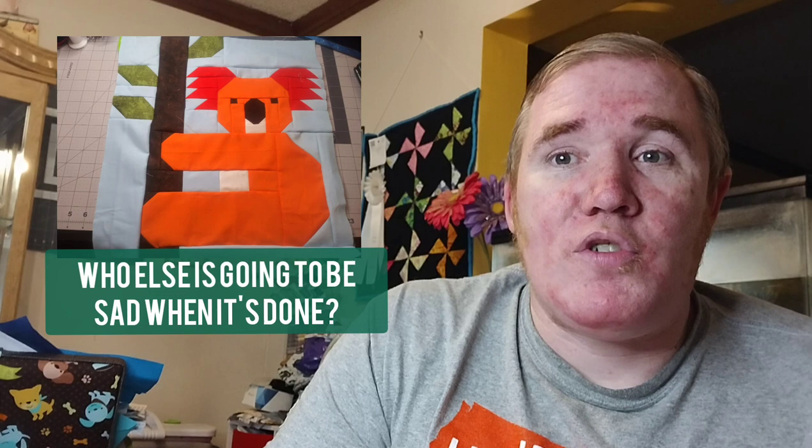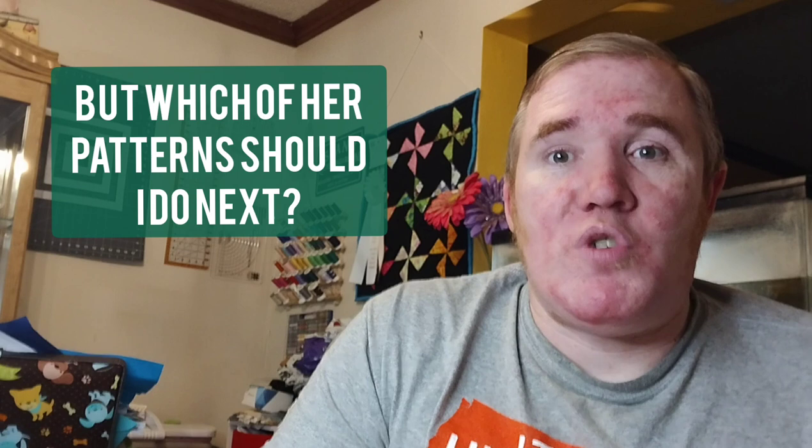We're getting close to the end of the koala quilt, and this was my first Elizabeth Hartman pattern, but it won't be my last. And I want to do another one because a lot of people have been asking me, are you going to do another one? And the answer is a resounding yes. But I'm not quite sure which one to do. There's a lot of great ones out there.